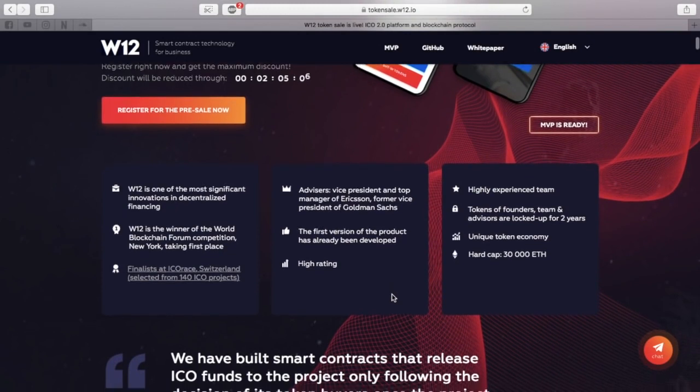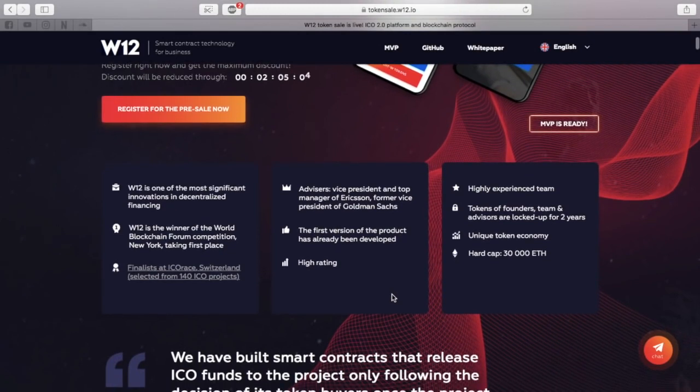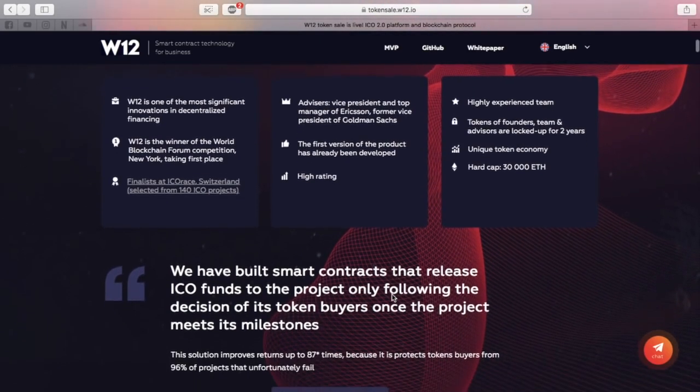Some of them are a highly experienced team and advisors, a vice president and top manager of Ericsson, a former vice president of Goldman Sachs, and did you know that W12 is the winner of the World Blockchain Forum competition in New York, taking the first place? Let's go down the page.